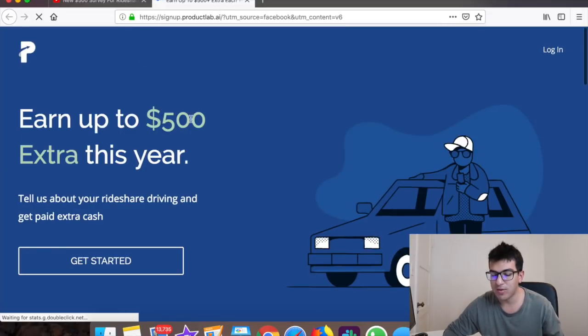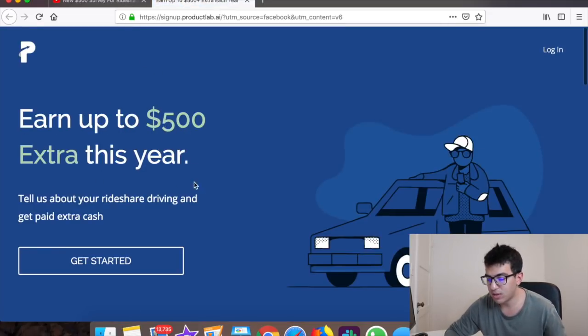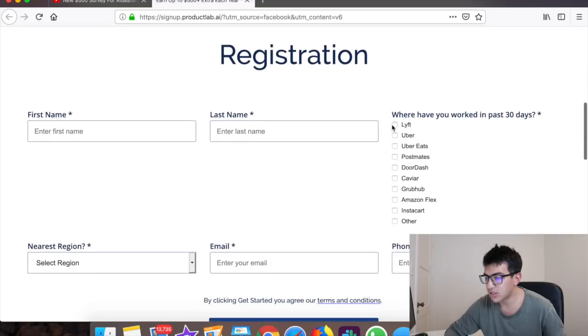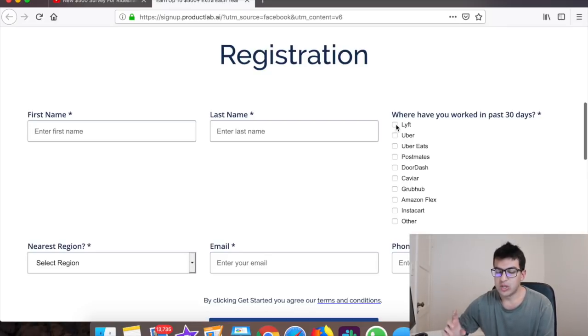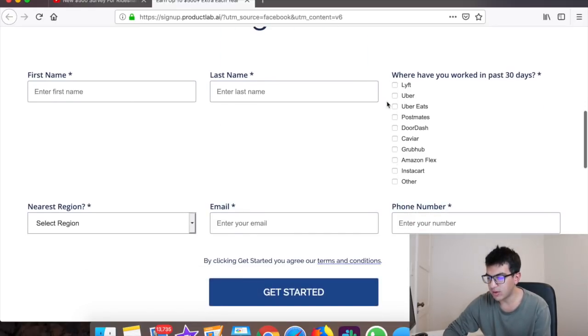Basically, they pay you $500 a year to fill out a survey. And I just selected Lyft and Uber. I think I might have just selected Lyft. And then all I do is I screenshot my earnings for that week every Monday, and they send me $10 on PayPal. It takes literally 15 seconds, maybe 30 seconds total, and it's deposited directly into my PayPal right away. So just click on whatever you do, and then you can get $10 per week.